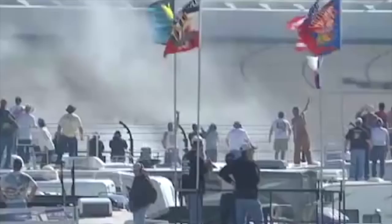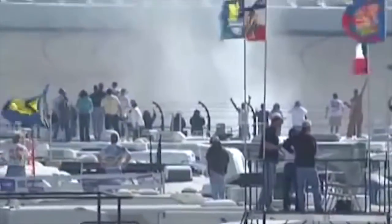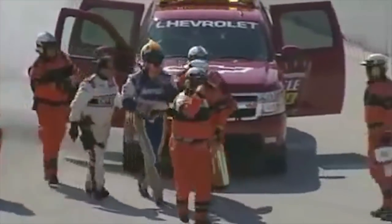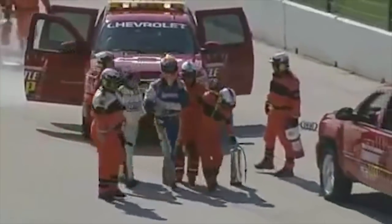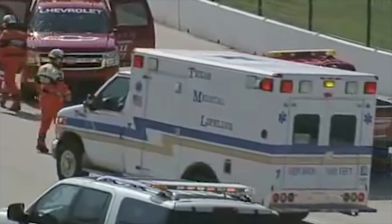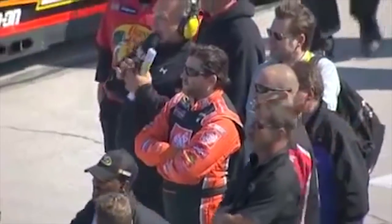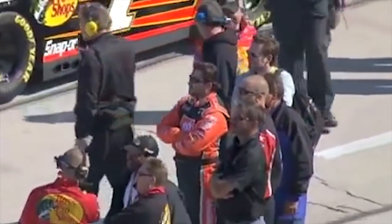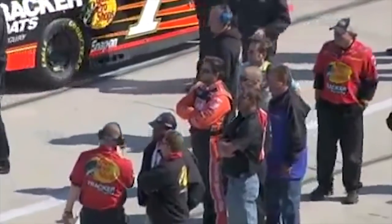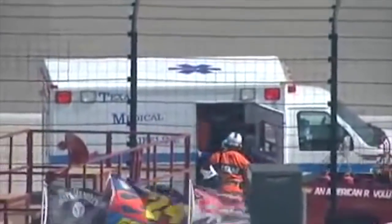My goodness. That says so much for these race cars. It says so much for what these racetracks have done with this SAFER barrier. That is unbelievable. And he walked away and waved to the crowd. My goodness. That was unbelievable. I haven't seen a wreck like that anywhere lately, and certainly not with these cars. I've never seen one of these COT platforms take a hit like this.